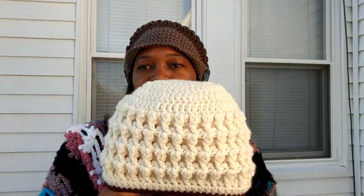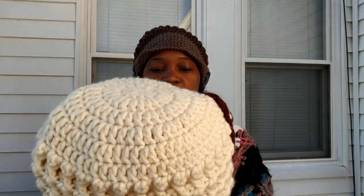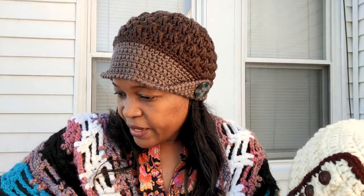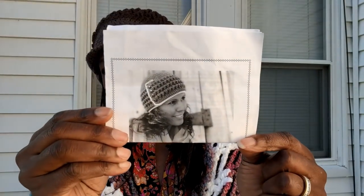Other thing I finished was this is the Wendy hat, and I think I'm showing it wrong that way. This is the Wendy hat. It is a pattern by Victoria Garlock. I won't say her name, but her business name is Crochet Trend. And this is what the hat looks like on the pattern.